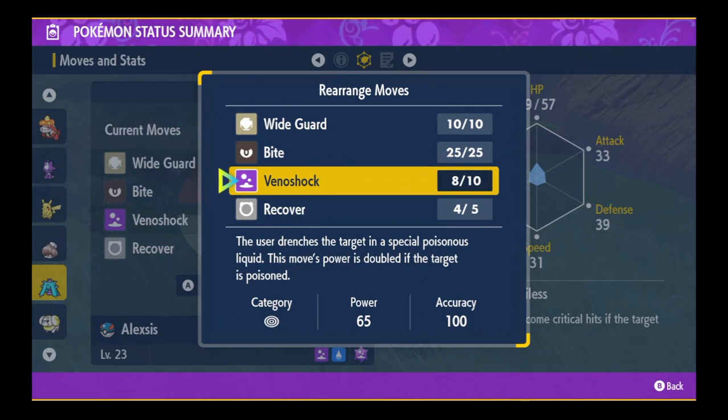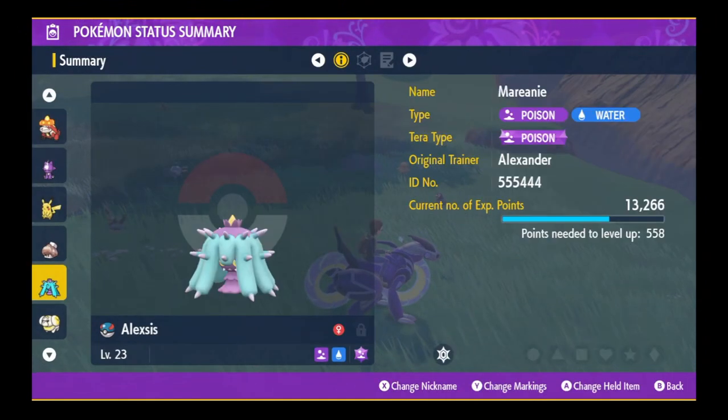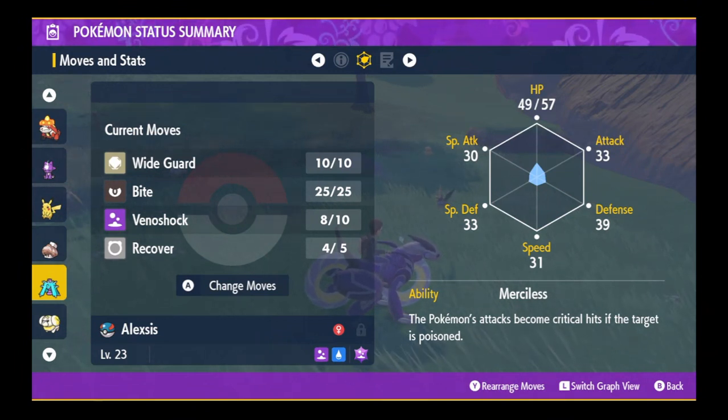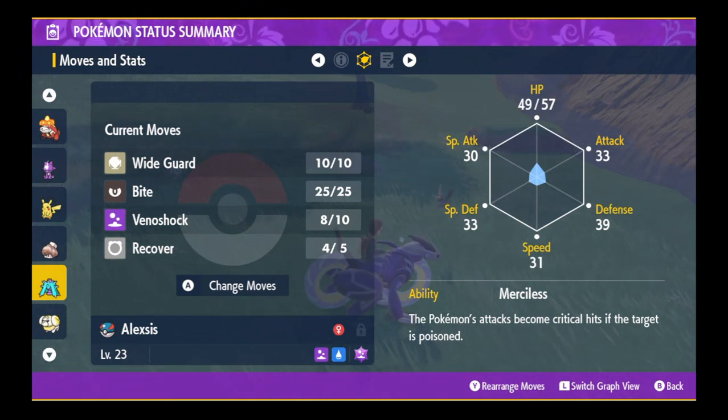The user enters the target in special poison. So liquid, this move's power is doubled if the target is poisoned. Okay, cool. Yeah, the reason why I'm keeping that is because of a couple of reasons. Marini here has the ability Merciless, as you can see, which makes it so that your attacks become critical hits if the target is poisoned. That is any attack, that is not just Venushock. But the reason why this is so important is because Marini here will eventually learn a move called Toxic.